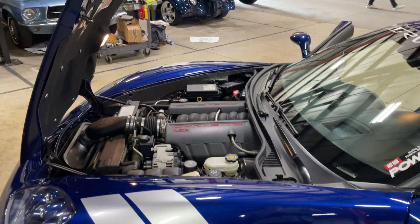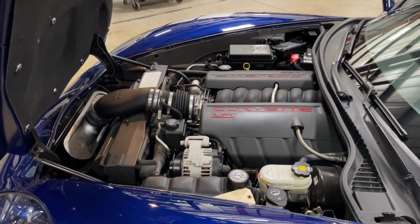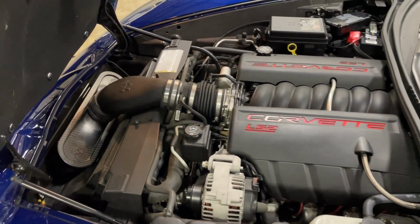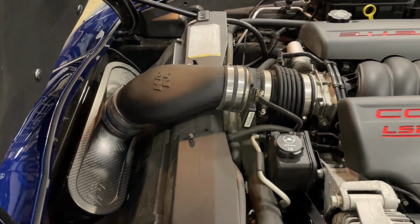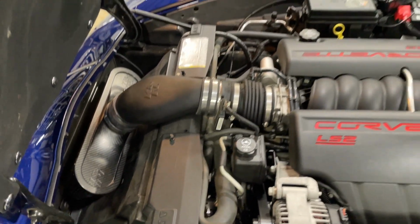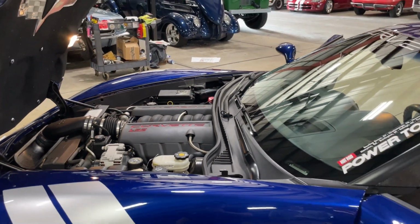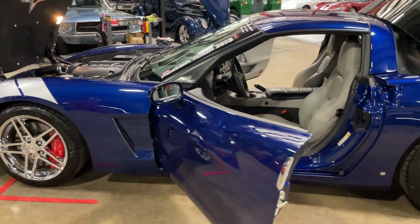Looking at this engine bay, we have a 6.0 liter LS2 V8 underneath the hood here. As you can see, this engine bay is in immaculate shape. It looks super clean. And even up front there, you see we have the K&N air intake with the K&N filter on there. This motor will put out roughly 400 horsepower, maybe a little bit more with that K&N air intake.